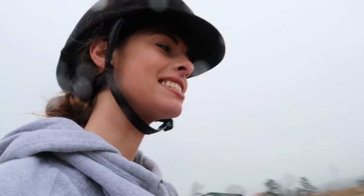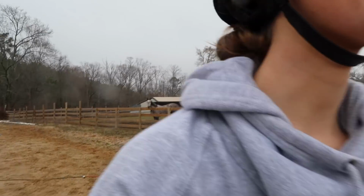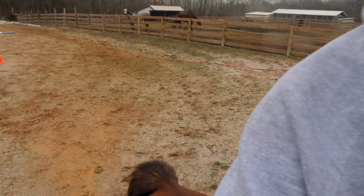But do you see what I mean? He's such a good boy. He's so chill with everything and his tail sticks up, and that honestly is probably my favorite part about him. Is his cute little tail, he just holds it up.